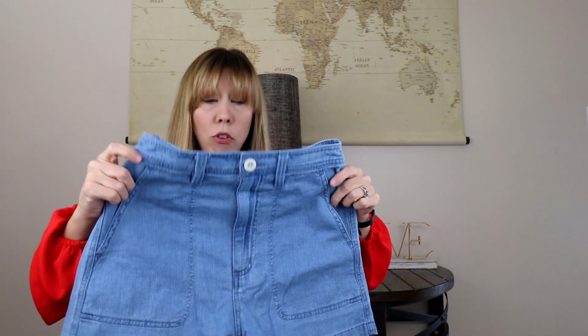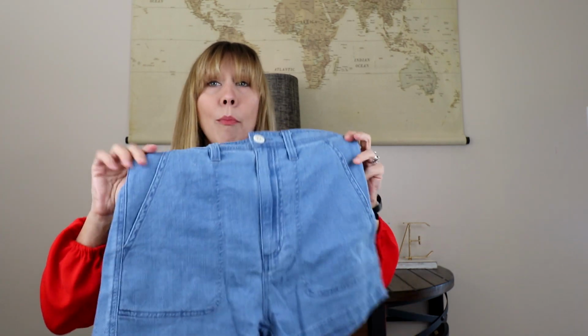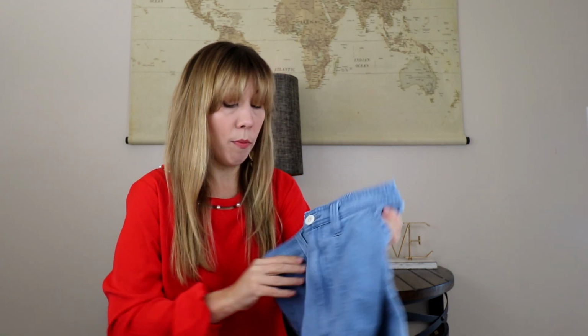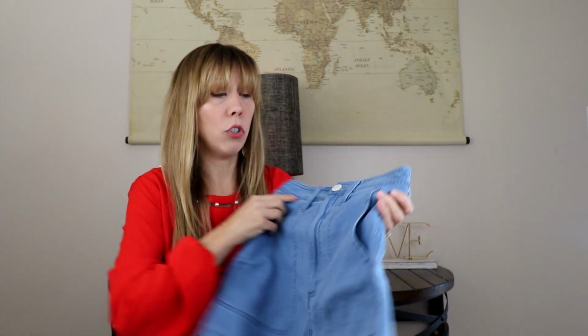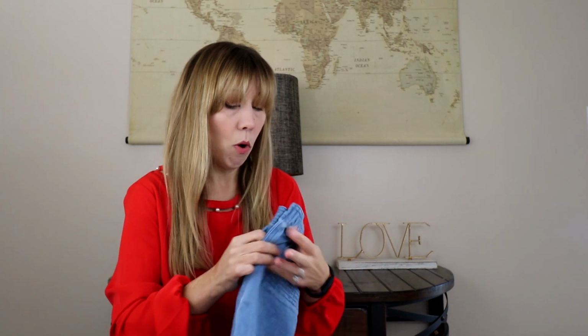These I wasn't sure about, but I wanted to try them anyways. My husband would make fun of me for this elastic back, but man, that makes for a comfortable short. It's a denim, but it's almost like a chambray type material, so it's very loose and flowy. This is also Madewell, so I'm excited to try these. These are different. These look super comfy. I don't know that I love the wash. I wish maybe it was either a lighter wash or darker wash. I'm not a huge medium wash person, but I'm excited to try these.